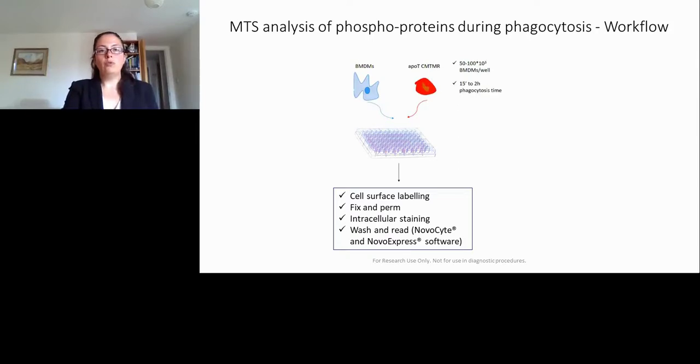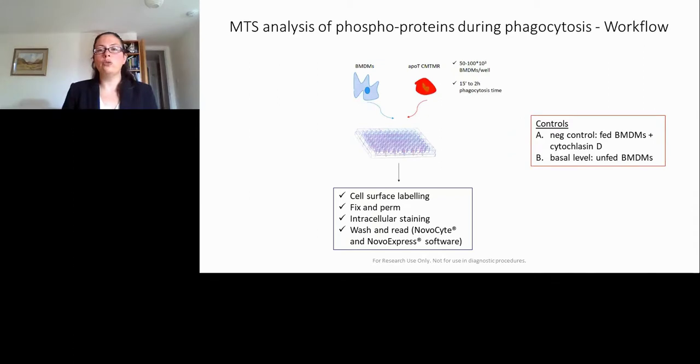We then moved this assay from the single tubes into a 96-well plate. We mixed the bone marrow-derived macrophages and the apoptotic thymocytes labeled with CMTMR in a ratio 1:5, and we analyzed phagocytosis and STAT3 phosphorylation at distinct time points. Briefly, what we do is that we label the cells at the end of phagocytosis, we fix and permeabilize them, and we perform the intracellular staining. We then wash the cells from any excess staining, and we read them using the NovoCyte 3000, and we analyze the data using the NovoExpress software. As a negative control, we use fed bone marrow-derived macrophages treated with cytochalasin D, and also unfed bone marrow-derived macrophages.